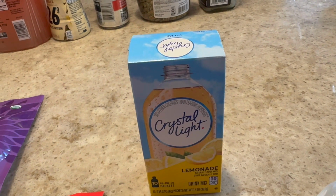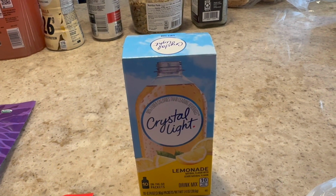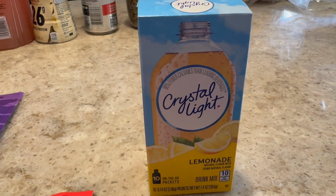I bought just some Crystal Light for my water. I don't always use this, but once in a while you just need something a little different than just plain water. So I like to keep these on hand, and I don't really like too many of the other flavors. So I always just get the plain lemonade.